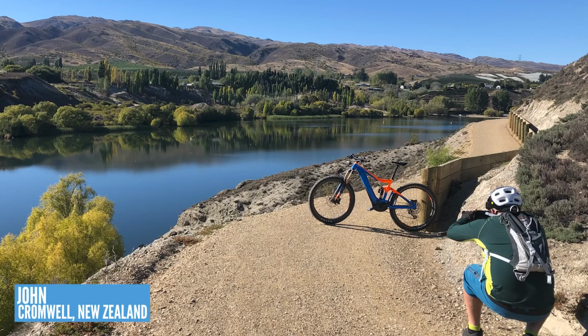And our final submission this week in Where in the World is something pretty mellow. This is John, and he joined Trans-Essex Pro out in Cromwell. Where's Cromwell? From Cromwell to Clyde. I guess that must be in the UK then, but it looks... It must be. It looks like somewhere abroad. Look how hot it looks. Clear blue sky, nice blue lake, and a nice shot as well, isn't it?